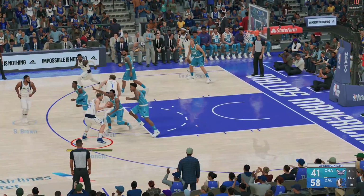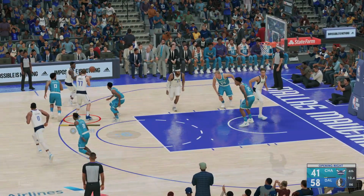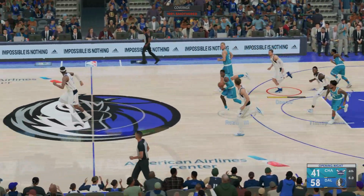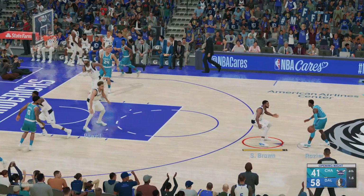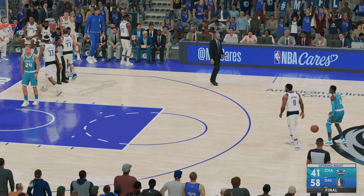Brown against Rozier. Doncic outside. Here's Finney-Smith, and it's blocked. He has the length to send shots back. I like seeing Bridges make his presence felt on this end. So no problem for Dallas as they get the win.